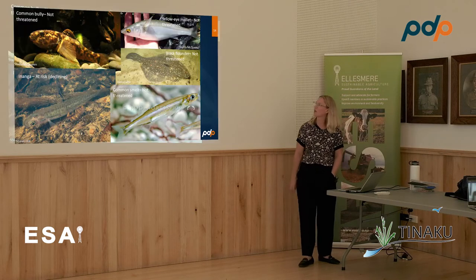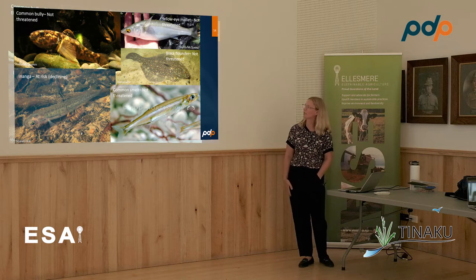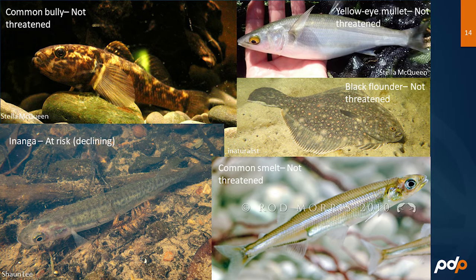And then in the Rakaia Lagoon, there were common bully caught, inanga, quite a lot of inanga that weren't caught in the Jollies area, common smelt, black flounder and mullet. So quite a diverse fish life in this system.